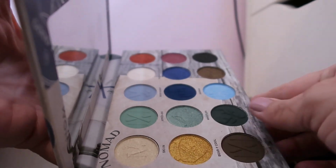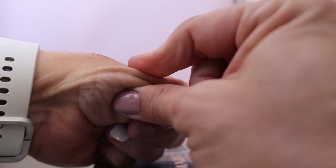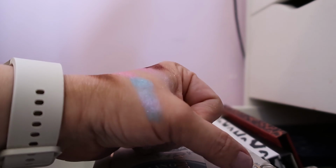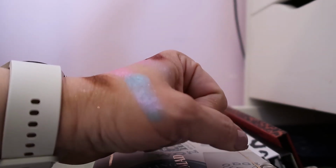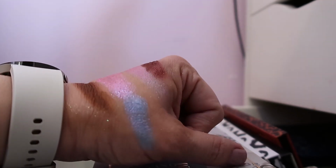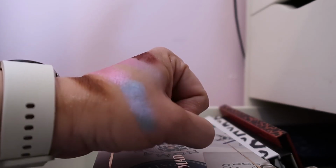Let's just swatch something. Maybe, oh, this one is a gorgeous shade. This shade is magnificent. Where we will put it here. This is a beautiful shade. This is light blue going to purple. I don't know. Yeah, we can see that. This is beautiful duochrome. Gorgeous. Okay, so that was Nomad.